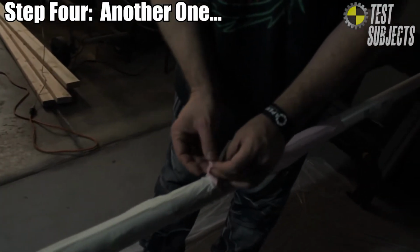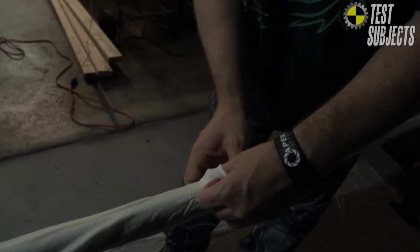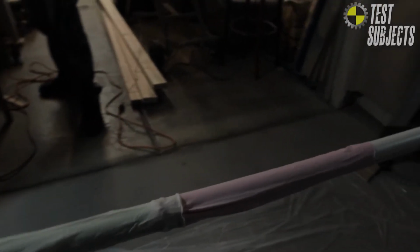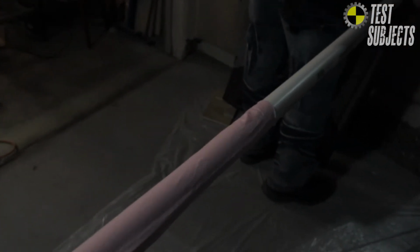So we're taking tights and we're putting it on a piece of PVC to make guts. But we're using tights because we tried pantyhose, and we were having seepage through the pantyhose, so we figured tights will have less. But should have the same amount of give and strength. Well, here's to hoping.